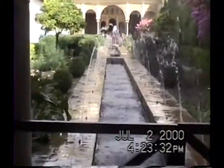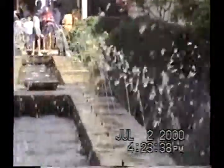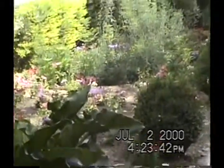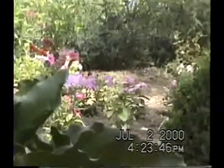Come in here, please, everybody. I want to show you the main patio in the General Issue Garden. Here you can see a little palace built at the same time as the Alhambra. Look at the fine decoration on the wall and on the arches, the same as in the main palace of the Alhambra. It is also Nazarita architecture.